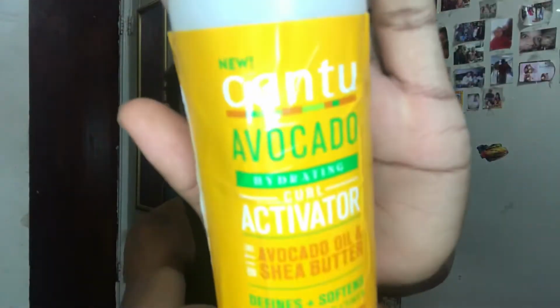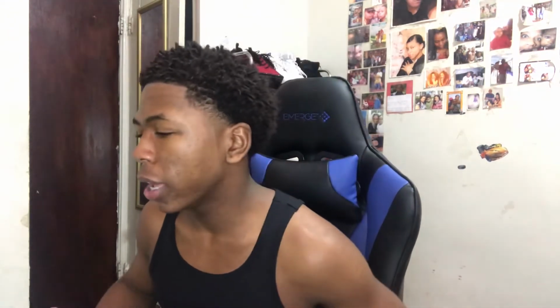I just want to show y'all the products that I use for my hair. I use CANTU Avocado Curl Activator, CANTU Moisturizing Cream Shampoo. I got all that CANTU stuff. People always be like, oh, CANTU dries out your hair. But everyone's hair is different. CANTU does not dry out my hair, actually. It actually does a pretty good job. Even though I do use other things, I mainly use CANTU for my hair. It hasn't been doing me bad. My hair is not dry.